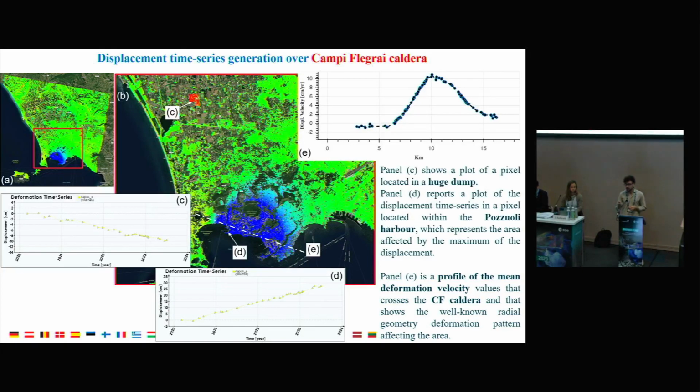And then we report a profile of the mean deformation along the Campi Flegrei, that clearly showed the well-known radial geometry of deformation pattern field affecting this area, that are in good agreement with the analysis that we do with also other sensors, other bands, and other constellations.